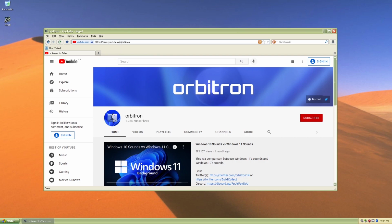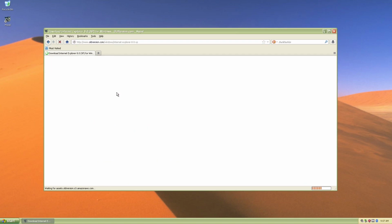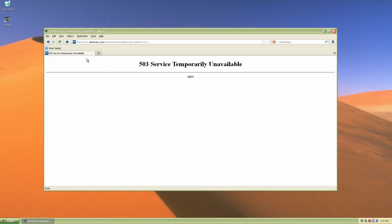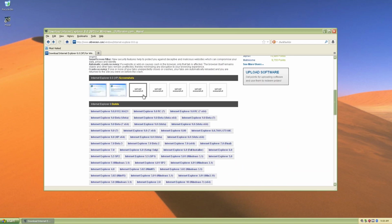And yeah, so first of all, we're going to be installing Internet Explorer 8 for Windows XP. It can be found on oldversion.com, right here. We're going to download it, and we can't. That's awesome, amazing. Well.